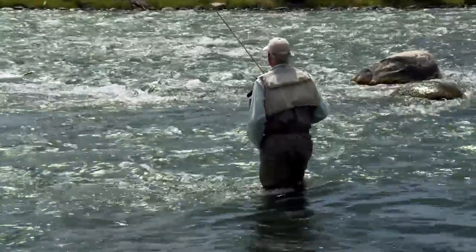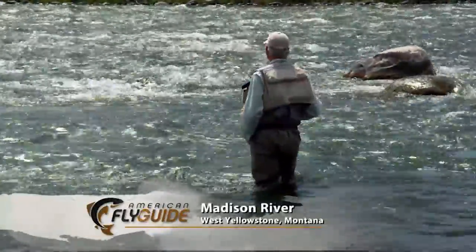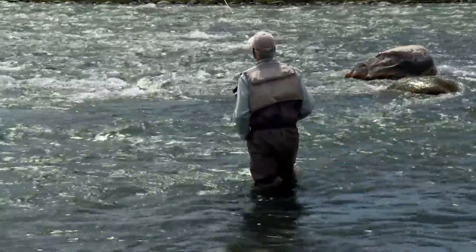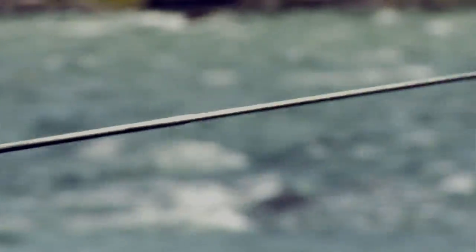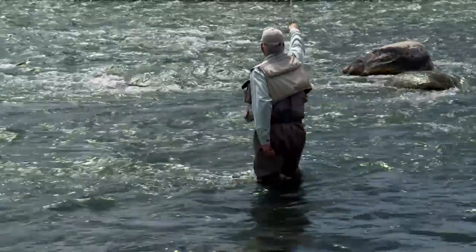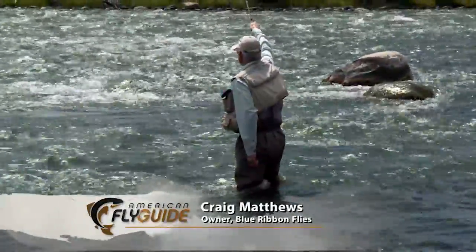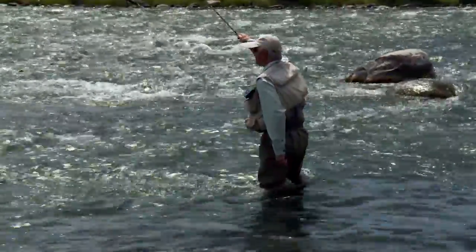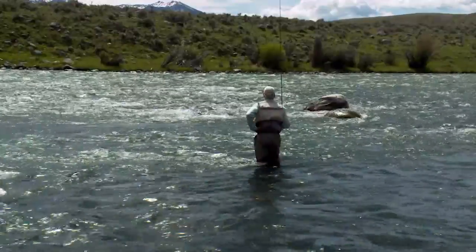This is where Tenkara can really come in handy because we can probably get a presentation, a lot of line we can carry off the water. We don't have to mend. We can just do a simple reach. And we'll see if any fish are looking up for a dry fly. Perfect presentation every time with a Tenkara rod, just by the fact we can keep so much line off the water and defeat drag. Nothing is interested in our little dry fly right now.